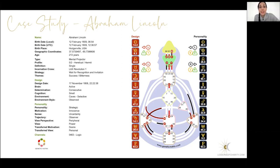Now, the incarnation cross works in a way where it's these top four gates. So it's a gate of revolution. This is the gate of fellowship. Youthful folly, someone that's really good at formalizing the problem. 14 is about prosperity, and 8 is making some kind of contribution.